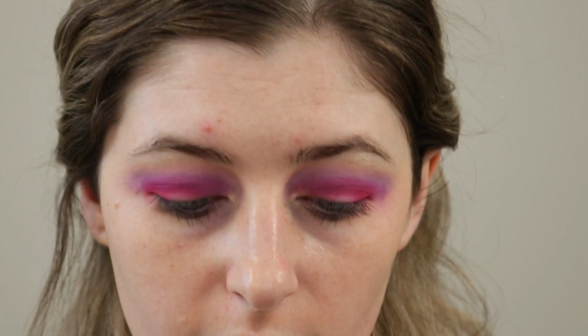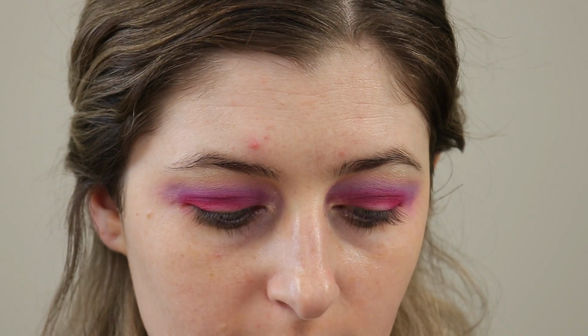Okay, so now I've added the Cherry Wet color on the outer corner. I've kind of pulled it into the crease a little bit too. I'm going to use my Shape Tape concealer and just cut out the first third of my eyelid, just so that the next color I lay down is really nice and sharp and pigmented.